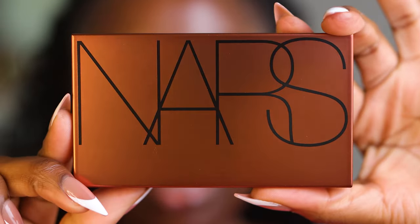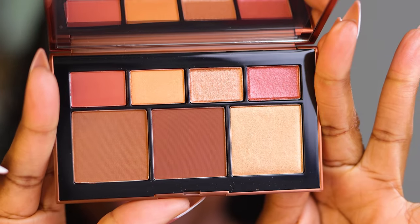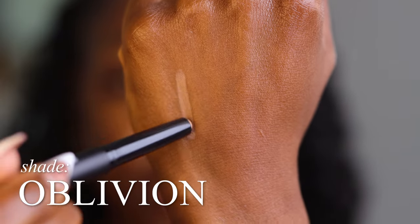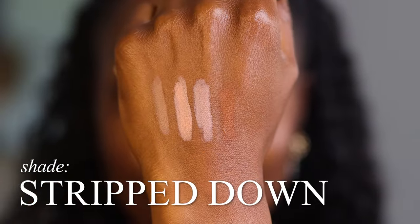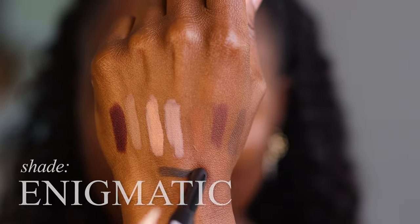This is so sexy. It's a Laguna Ultimate Face Palette. Ooh, the browns are not gonna be dark enough, but we might be able to use some of these colors. I'm already spotting my transition color. Let's see what we can do with it. Let's swatch all of these shadow sticks. This is the shade Oblivion. Adults Only. Don't Touch. Strip Down, which looks just like my skin tone. Mambo. Rebellion. Faded. And the black is called Enigmatic.